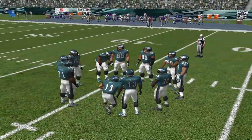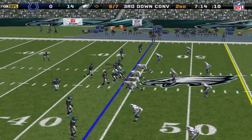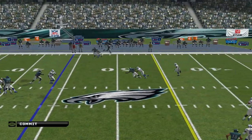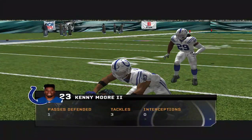When you run the ball in the first half, you're trying to keep the defense honest. But if you're only getting gains like that in the second half, then it puts more pressure on your passing game. Dropping back. Gets rid of it. Number 23 tackles him, and they won't get the first.